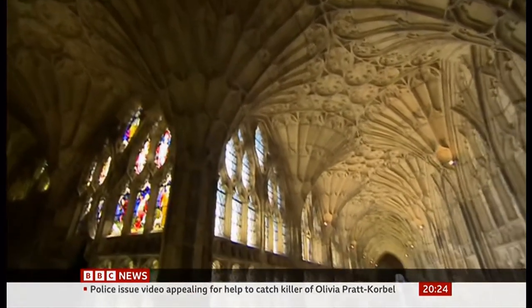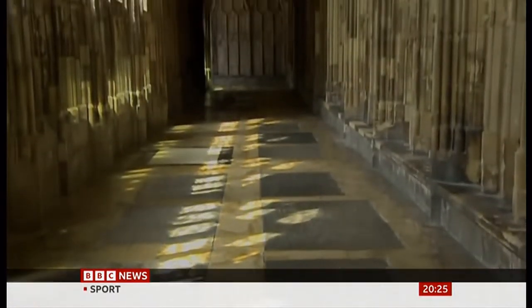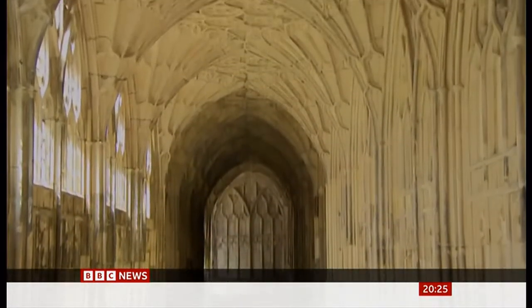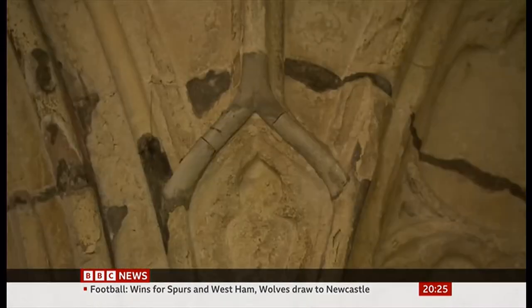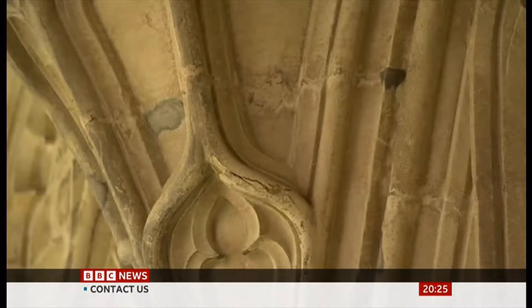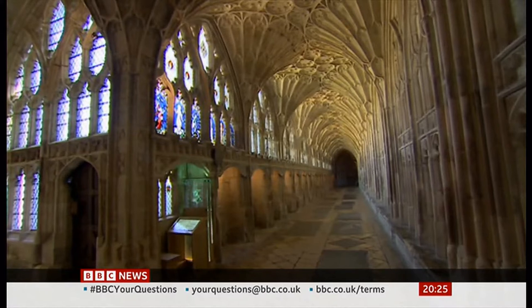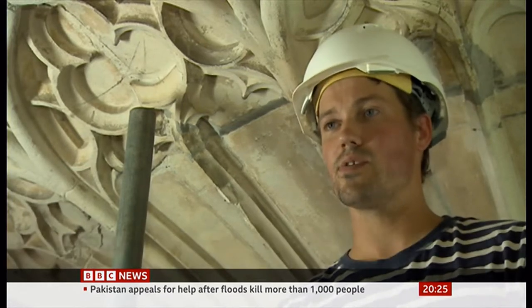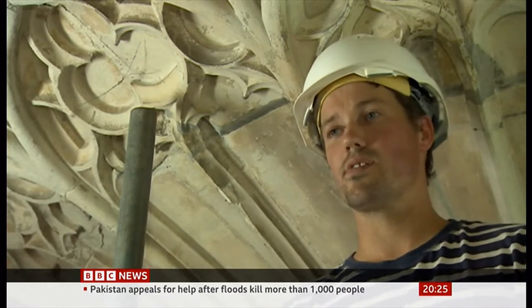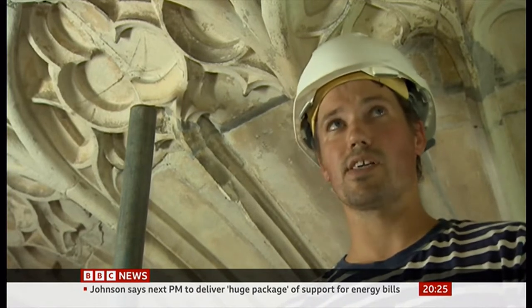Some of the most famous ceilings in the world, Gloucester Cathedral's cloister is internationally renowned and of huge architectural importance. But the use of cement by the Victorians to patch up gaps has led to cracks and water damage. In 2019, a survey confirmed these fan-vaulted ceilings are at risk. They were just using things that they thought at the time were useful for the building. They still had those traditional skills as well, but with what we know, we can get rid of that cement and repoint it with lime and bring it back to its original state.